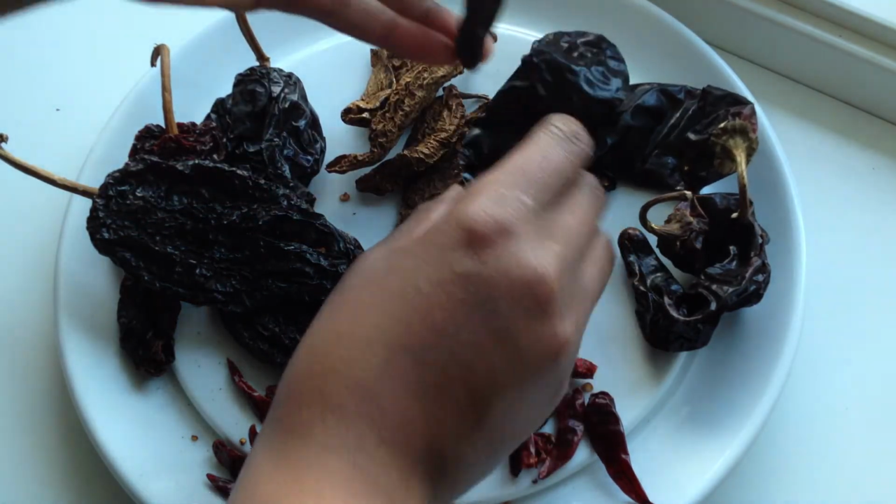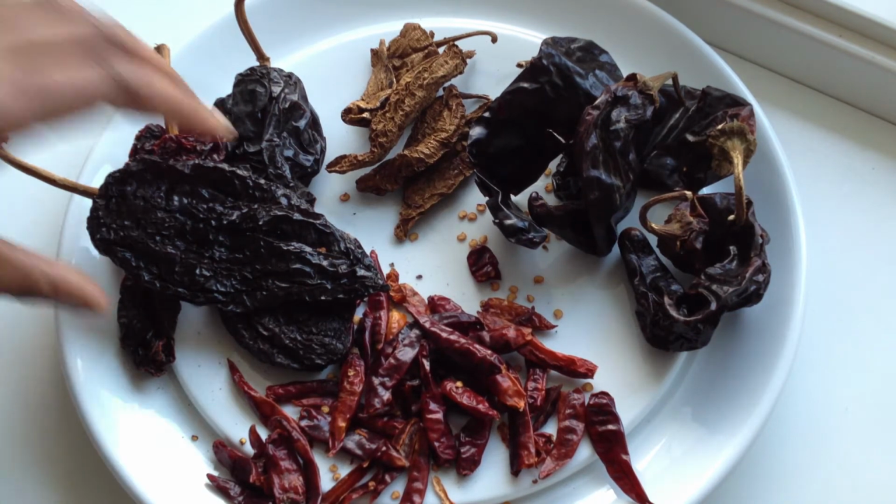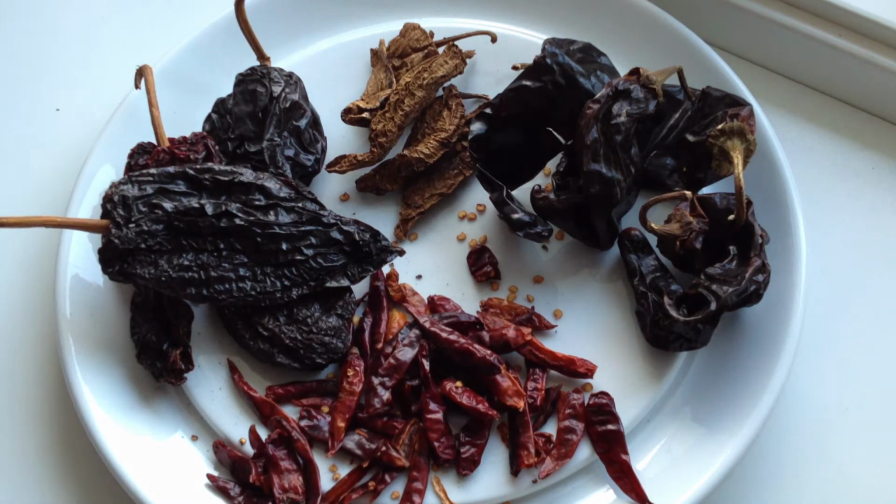You can, again, use these in soups and stews and chilies. You can use them anywhere you would maybe use these California chilies. You can also use them just to give a bit of depth to any kind of tomato-based sauce or soup or stew or anything like that. So those are the 4 varieties of chilies that I always keep on hand.